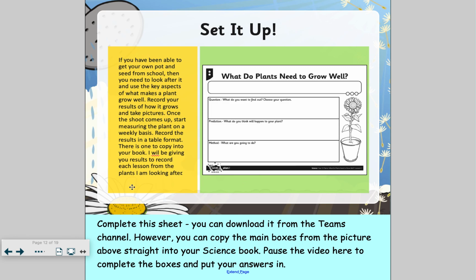And I've said here, if you've been able to get your own pot and seed from school, then you need to look after it and use the key aspects of what makes a plant grow well. Record your results of how it grows and take pictures. Once the shoot comes up, start measuring the plant on a weekly basis. Record the results in a table format, and I'll be giving you the results to record as well, so don't worry. It will become clear as we work through this activity. So you can download this sheet from Teams. If not, pause the video here and complete the box and put your answers in.